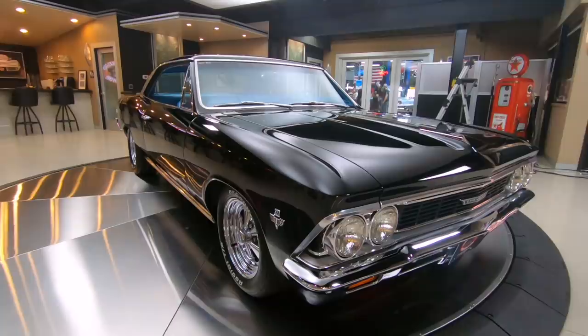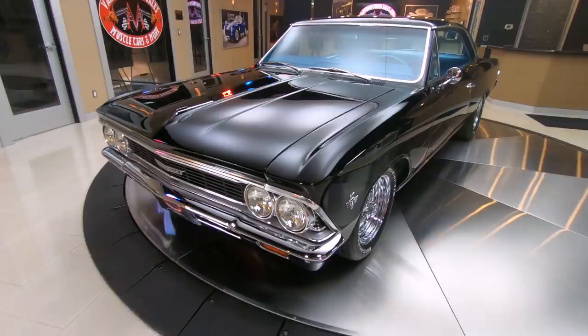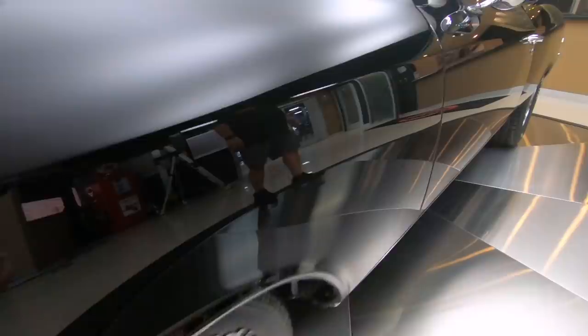It's done the way you want a car done. Absolutely straight, looking down all the lines, it's absolutely beautiful. Interior, everything is done to a T. It's got a nice stout little 327 in it as well.